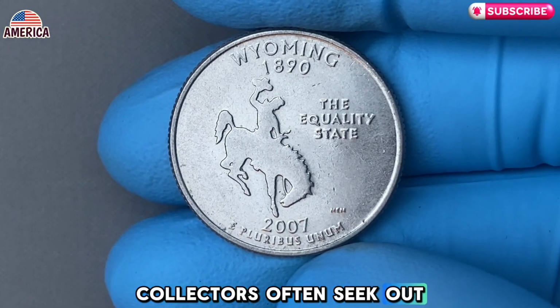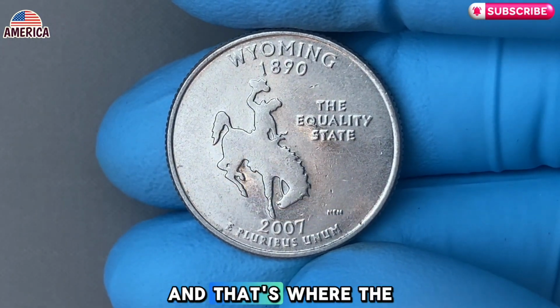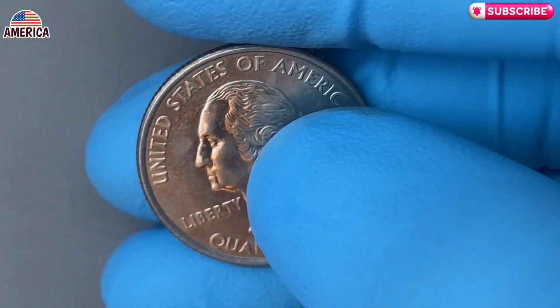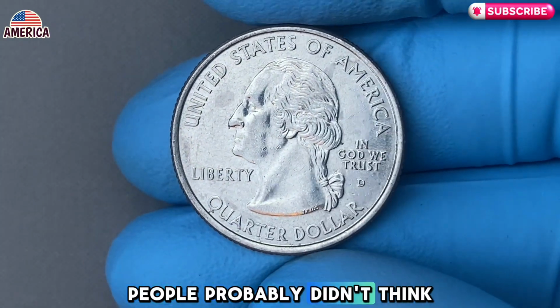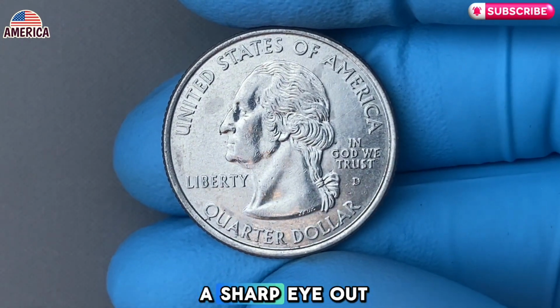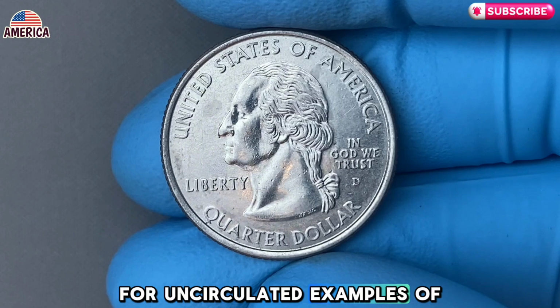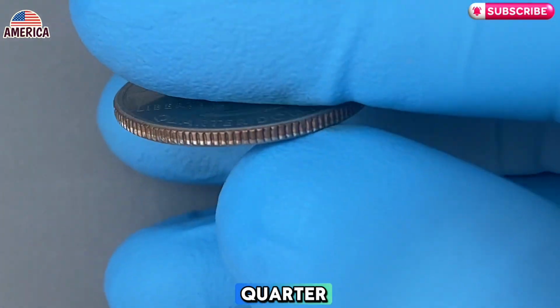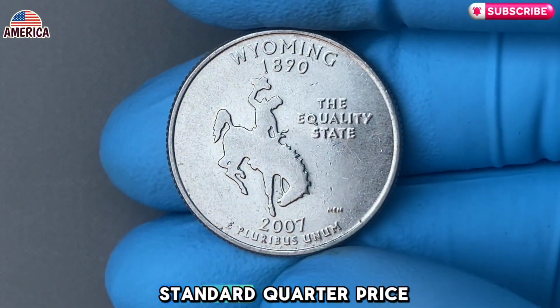Collectors often seek out coins in perfect condition, and that's where the Wyoming 2007 quarter becomes particularly valuable. While most people probably didn't think twice about the state quarters they encountered, collectors have been keeping a sharp eye out for uncirculated examples of these coins. A pristine Wyoming 2007 quarter could easily be worth much more than the standard quarter price.